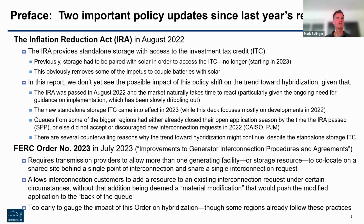All that said, in this edition of the report, we don't yet see the possible impact of this policy shift on the hybrid market. That is perhaps for several different reasons. One, the IRA became law relatively late in the year, and it takes the market some time to react and adjust, particularly given the need for implementation guidance from the Treasury, which has been coming out rather slowly in some cases. Similarly, even though the legislation was passed in 2022, the standalone storage ITC did not come into effect until this year, 2023. But in this report, we are focusing primarily on what happened in 2022.